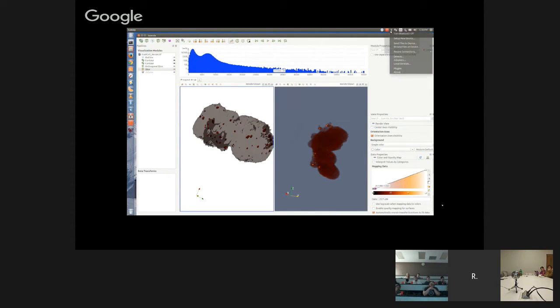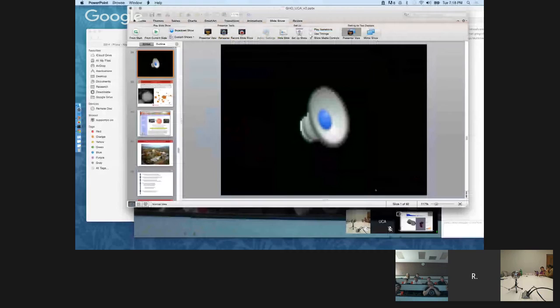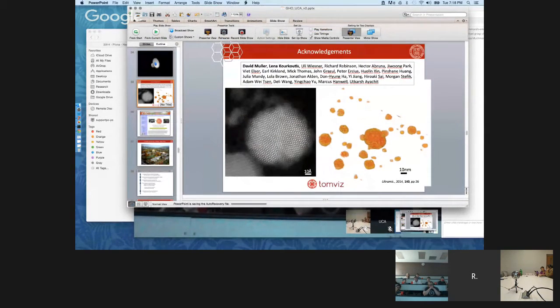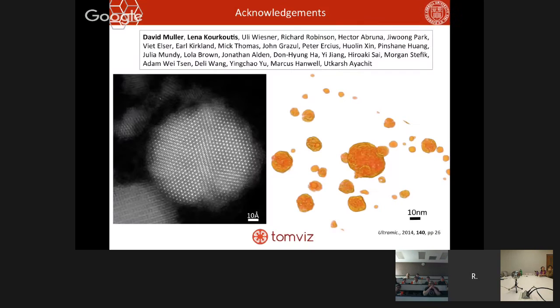But it's open source. If you go to tomeviz.org, we're building more tutorials for that. You can look at the source code. You could write code for it. It has Python libraries, so you can do your data processing within Python.